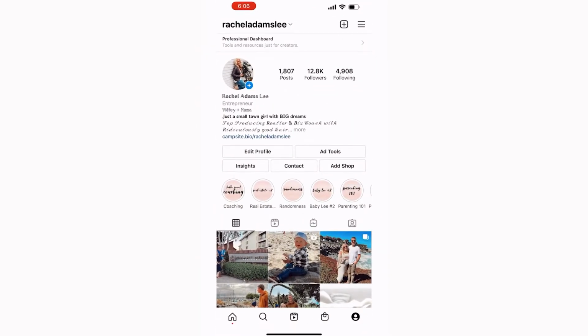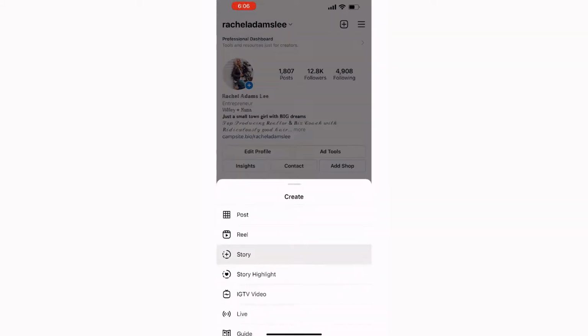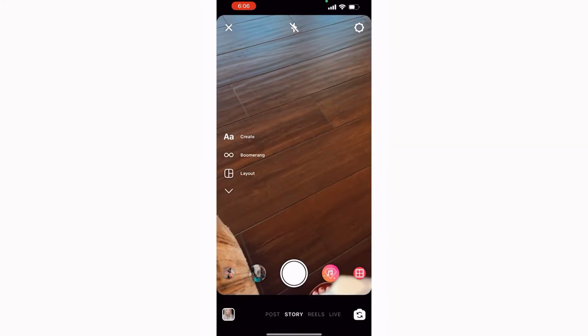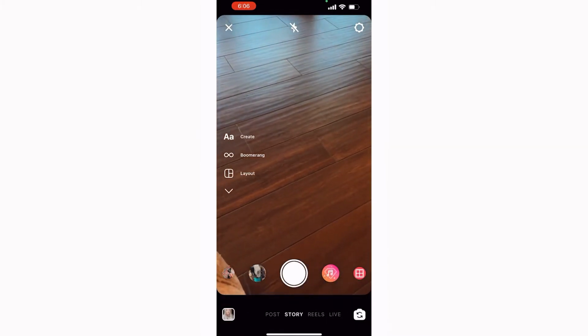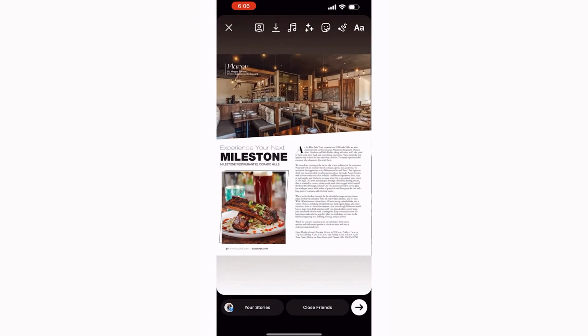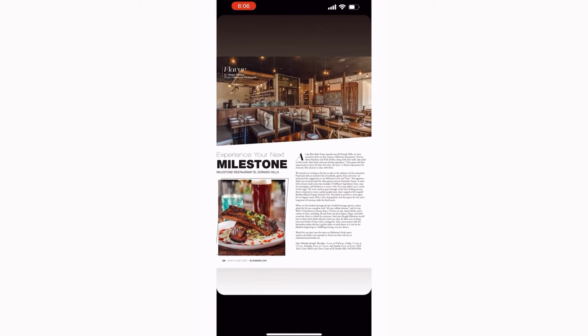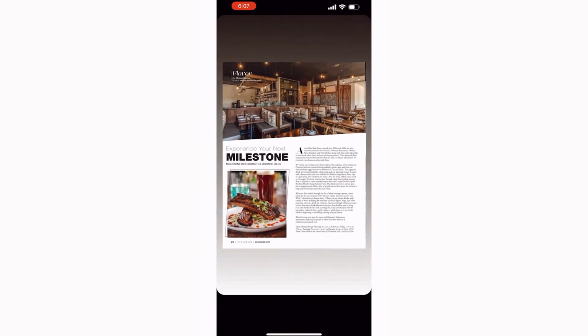All right, the first thing you're gonna do is click on Instagram, and top right, hit that little plus sign so you can create a story. Go ahead and click on story. First, select an image to use for your story. I'm gonna talk about my favorite restaurant in El Dorado Hills, which happens to be Milestone. I took a picture ahead of time off their website, so I put it on here. You can move it around the screen wherever you want so you have the perfect image.